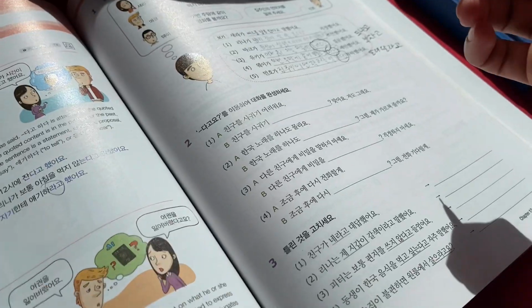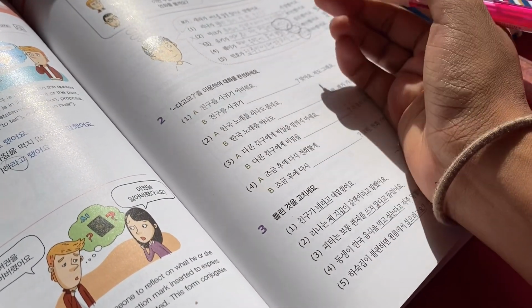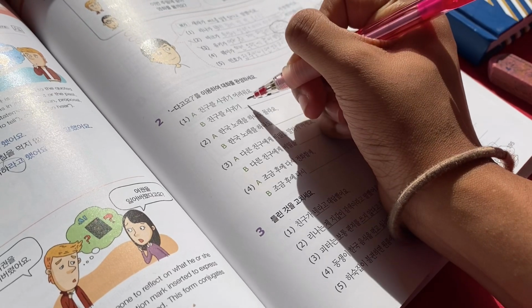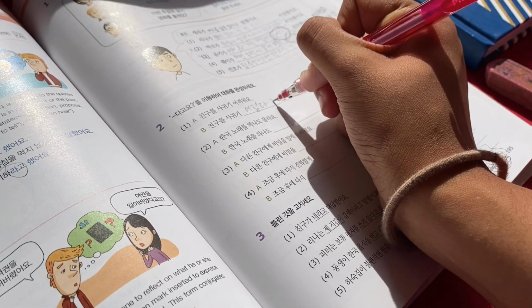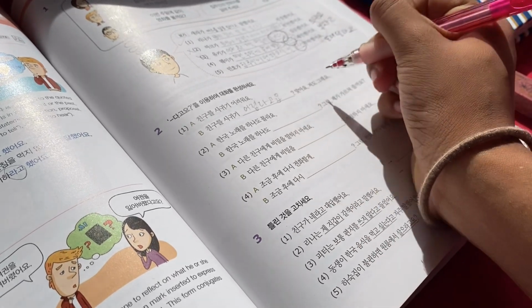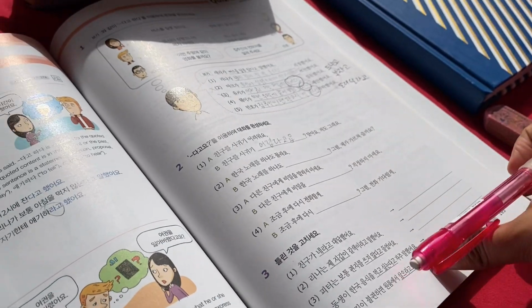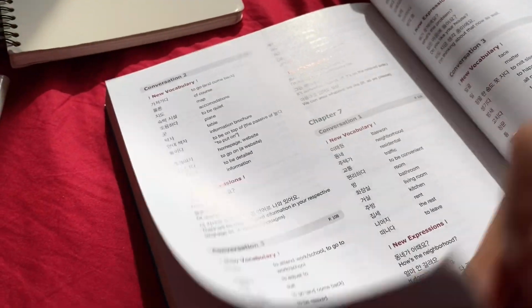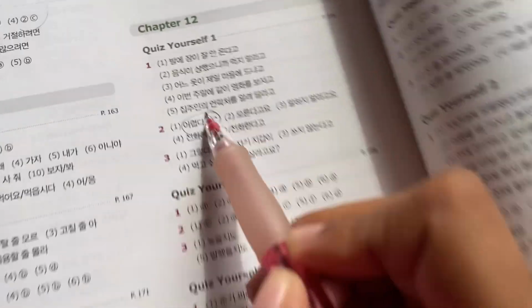For example, here I'm doing one question because I wanted to show you how it would look. So basically you have to fill it in with the grammar point that it teaches you on the first page. And then from there, if you're sure about your answer, you're sure. And if you're not sure, like me, you go to the end and it shows you the answers and you just check it, and if it's correct, you just put a check mark.